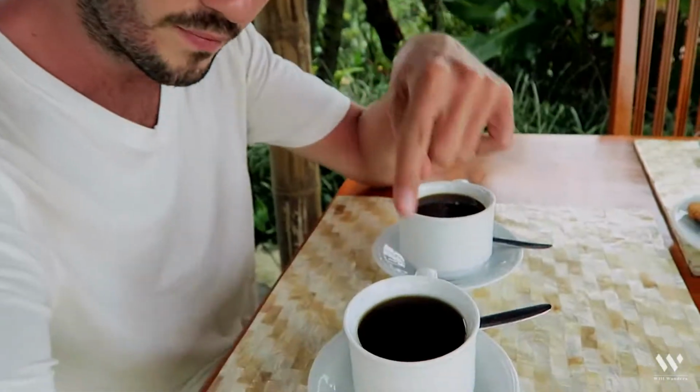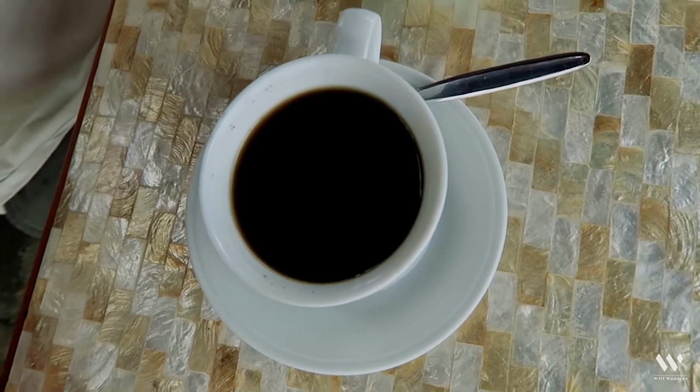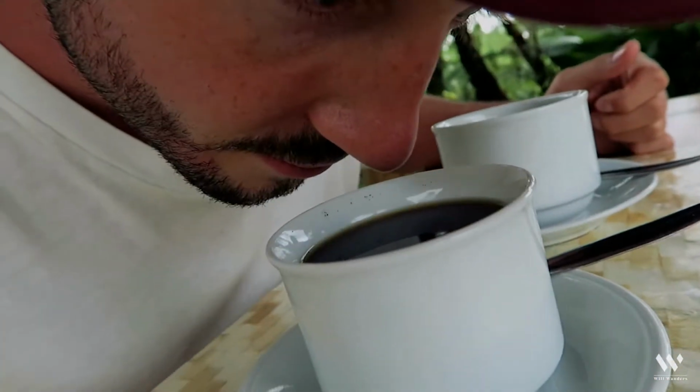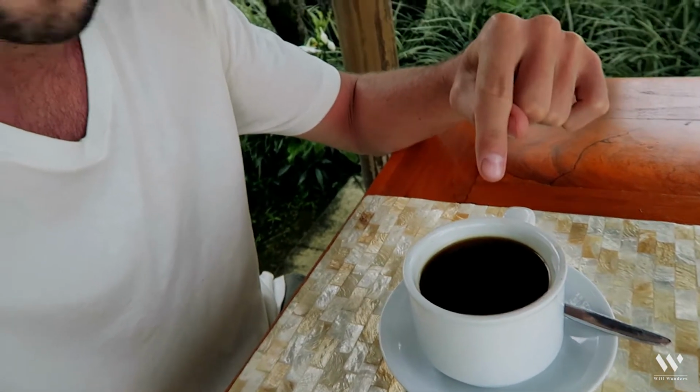So right here, this is Luwak coffee. It looks pretty much like coffee. Kind of smells like coffee. And this one is just a normal local coffee from the Munduk Plantation. It's a slightly lighter roast, so it's not super strong. Yeah, let's see how it goes. I think I'll probably taste a normal one first.